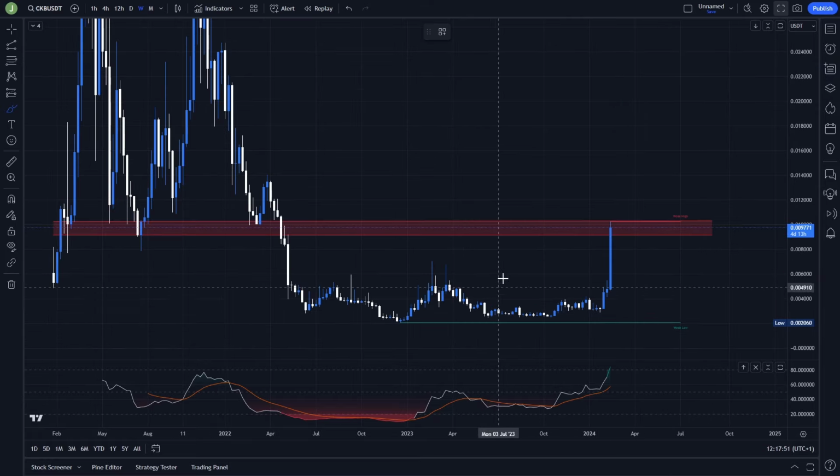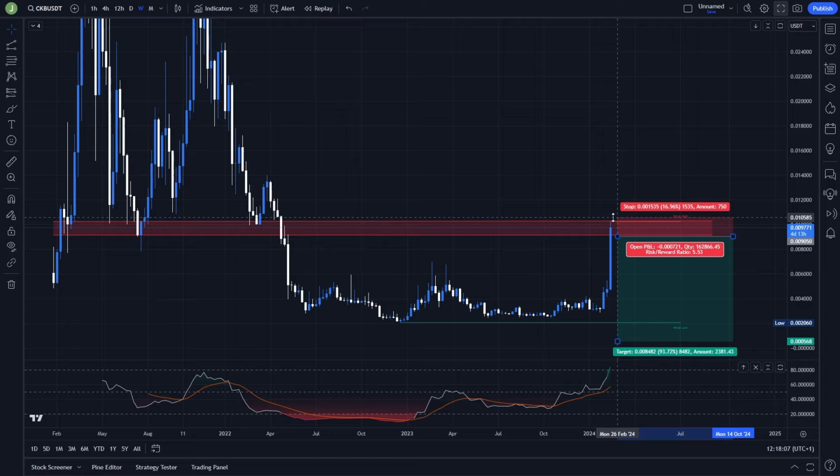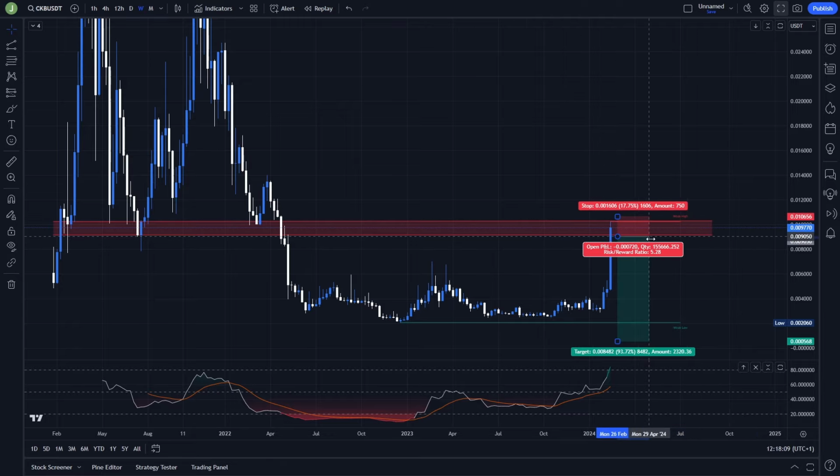But because this is such an important resistance, it can also give us an opportunity to open a short trade. So if there is a breakout, fake out, and then resistance confirmation under this resistance area, then there can be a decent opportunity to open a short trade here. In this case, you can place the stop loss above the high that we create during that fake out.